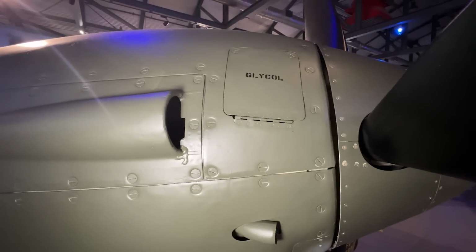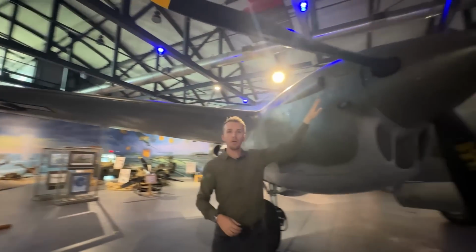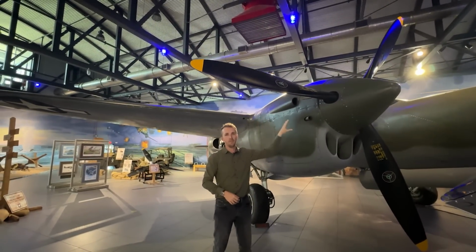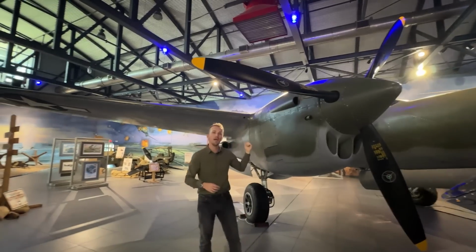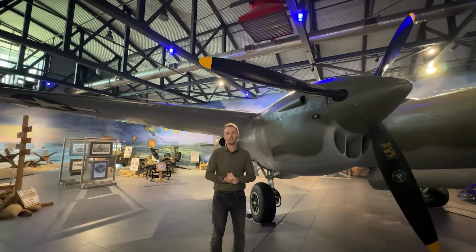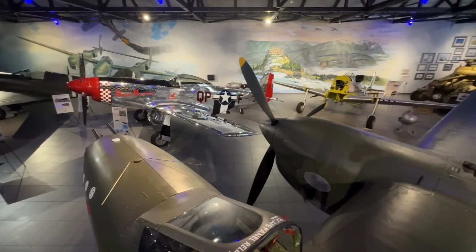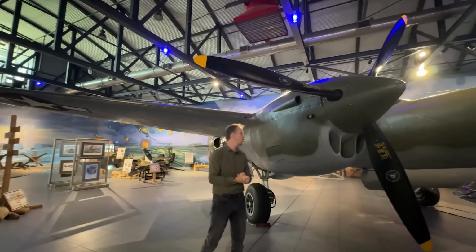In the top compartment of the engine nacelle, just in front, we also have the cooling header tank that provides 15 gallons of capacity in the whole cooling system, and then there's also an oil tank in the back with 13 gallons. The engines also each drive an electrical generator for the electrical systems on board, and then there's also a firewall mounted behind the engine.